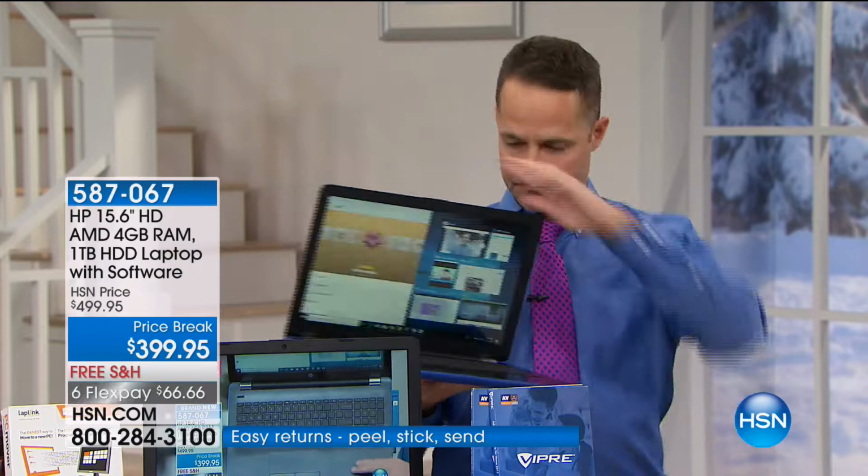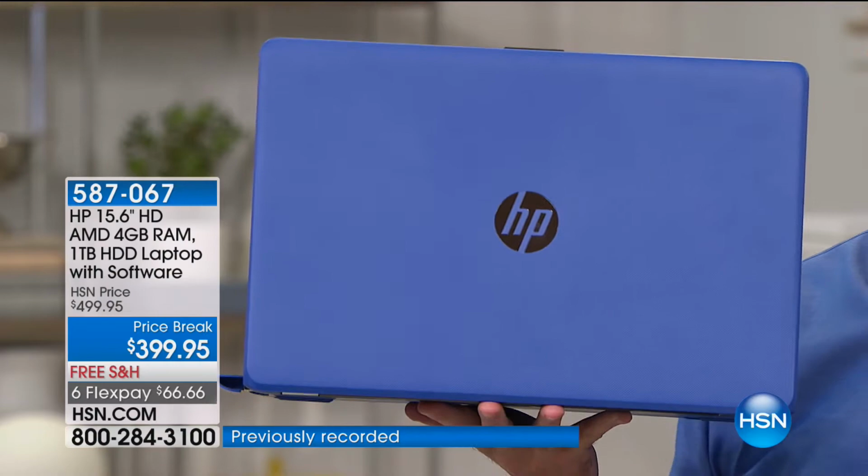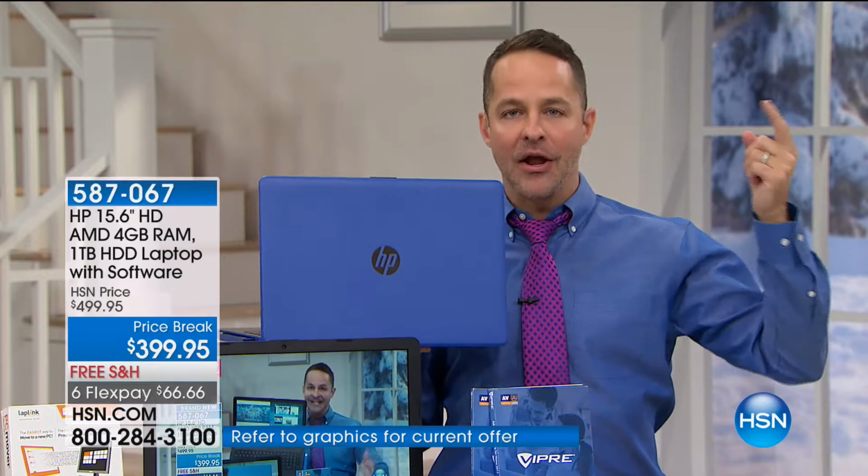In fact, 3 of the biggest brands in the world, HP. HP is the number one selling computer brand in America. It is also, for everything we sell, all the beauty and all the fitness and all the cosmetics and all the great home goods, we sell more dollar value, a higher amount of HP than any other brand at HSN.